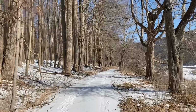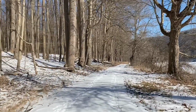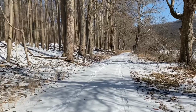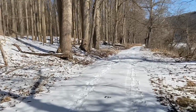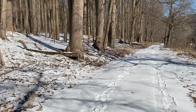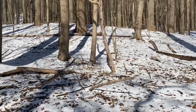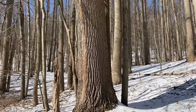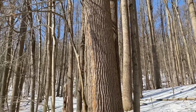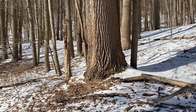Man, I think I just saw the biggest red squirrel I've ever seen in my life. Let me see if he's down here. I didn't see him go up the tree. I don't know, maybe he has a den in that tree or something.